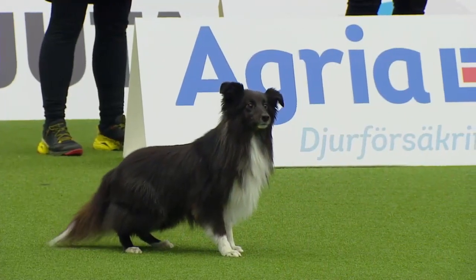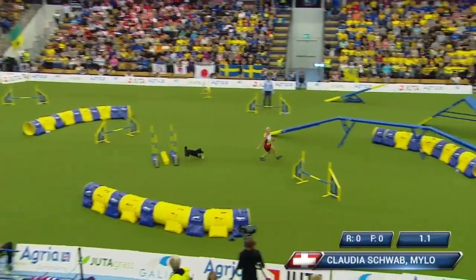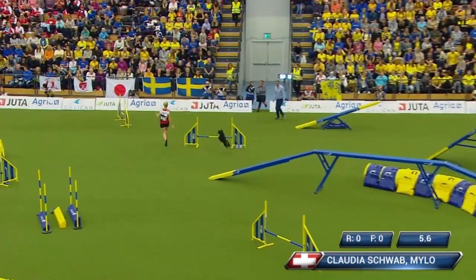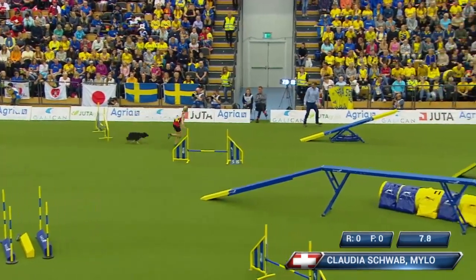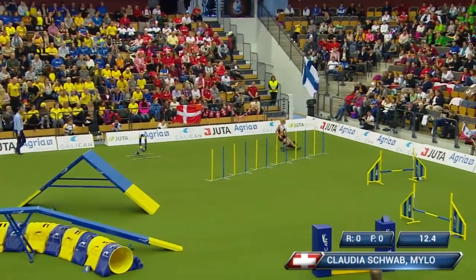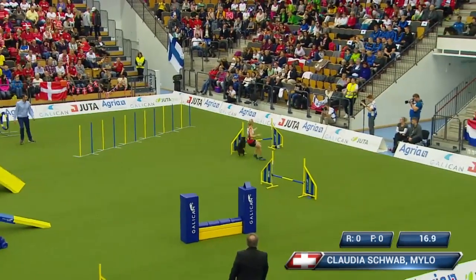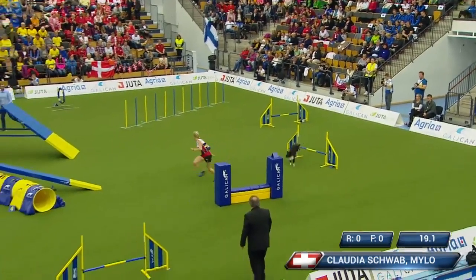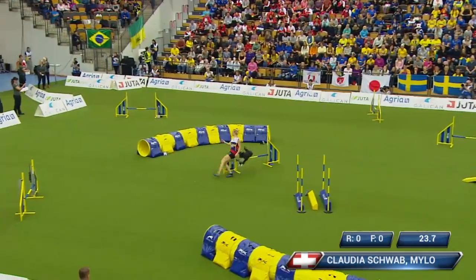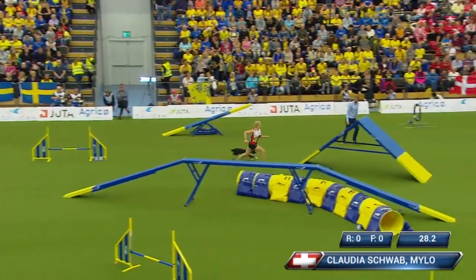Special feeling. This is Milo, Shetland sheepdog, coming from Switzerland with his handler, Claudia Schwab. And she had a very nice run in the small dog final with her other Sheltie, Mitch. This is looking good. She's running all the way to the weave entry. Now she has to hurry to get around. Some hesitation, but she gets that jump. See the dog walk. Aha, it's a good hit. And she barely gets out of the way, but they are clean.